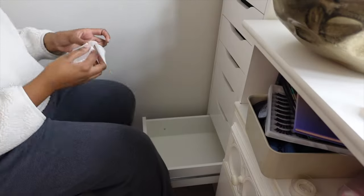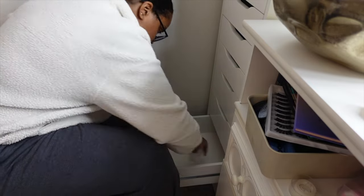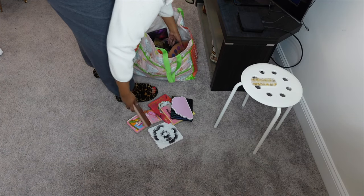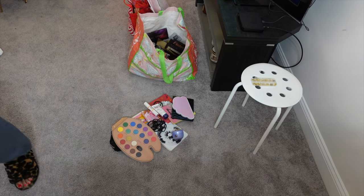But hello and welcome to voiceover mode. I am your host. We are going to be cleaning out the drawers. I'm just Cloroxing them because, like I said, I didn't clean them when I brought them here. This is just a bag of all of my makeup that I just threw in there. I was moving my makeup storage kind of in a hurry, so I literally took everything out of it.